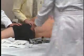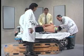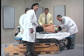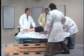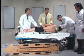At this point, typically we would also continue on with a rectal examination, and in the male patient, assessing the position of the prostate prior to insertion of a Foley catheter, as well as the neurologic tone of the sphincter. We can now roll the patient back on your 3. Okay, back on 3. 1, 2, 3.